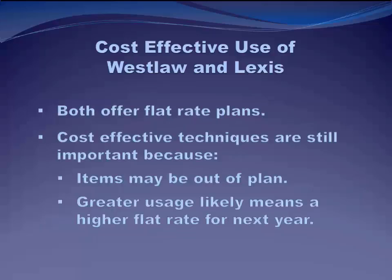So why do we care about this, assuming that most firms have these unlimited use per monthly charge plans now? Even if your firm's paying one of these kind of flat rates, you still need to worry about using cost-effective techniques because, as I mentioned, some resources may not be available under your firm's flat rate plan. So if you need to go into those databases, you need to know how to do it efficiently. And these out-of-plan charges tend to be very expensive.